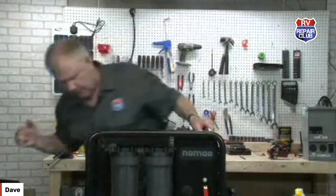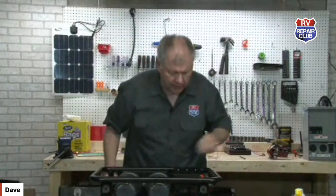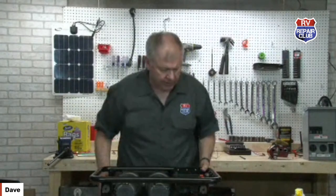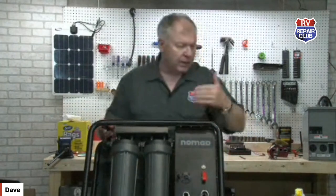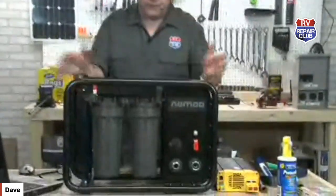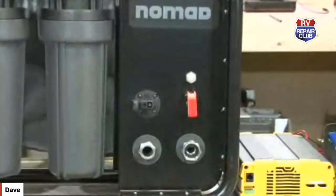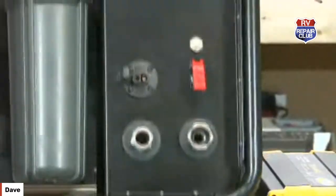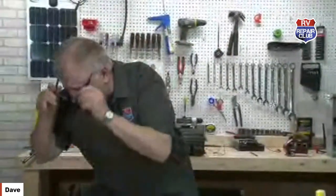This one does work off of a 12-volt. And where is my source? Right there is my plug-in, and the plug-in comes with it in the box. I would have to hook it up to a battery source at some point, but it is kind of a cool product to take a look at. And if you're really looking at doing some serious water filtration and purification, Clear Source is the company that does that.